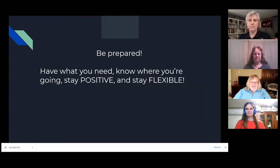So with what to do, being prepared is one thing you can definitely do. Know where you're going, which is really important. Staying positive, even on the rainy days, and staying flexible because the trail might be closed for some reason or might be rerouted. If you get to a junction and you're not sure which way to go and you're pulling out your map and can't figure out where you are on the map and how to get to where you're going, it's going to make the girls anxious, which isn't much fun.